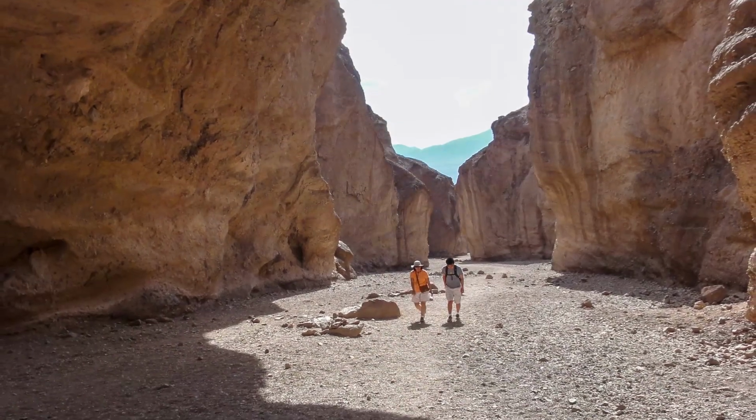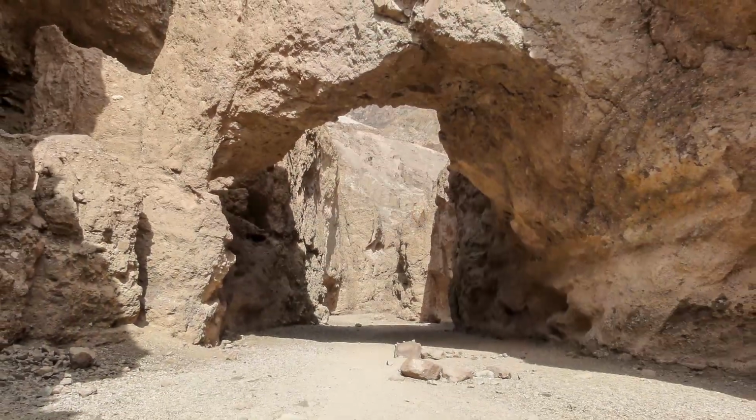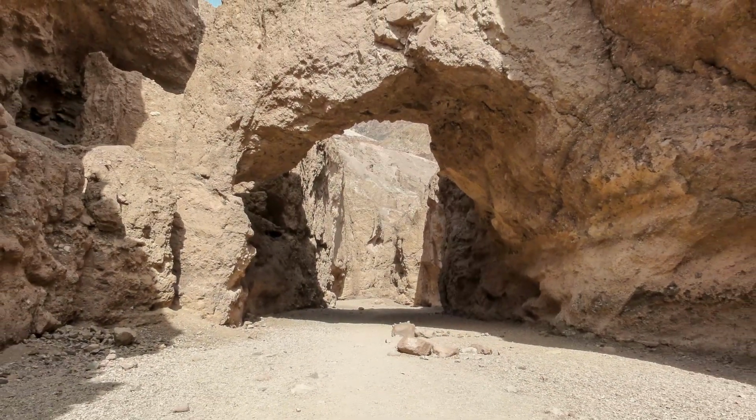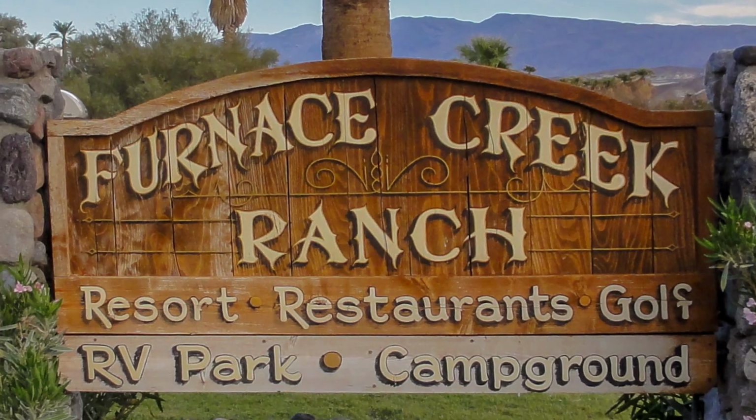Death Valley National Park is the largest park in the lower 48 states. It is huge. Planning for drive time between points is a must. Plan to spend at least 2 days in the park just to catch the highlights.